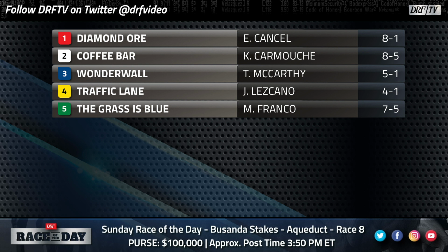Obviously at this stage of the game here, as we make our way through January, they're all pretty lightly raced. It's sort of a well-matched field here. Chad Brown has the favorite on the outside. The Grass Is Blue, 7-5, shipping in from Laurel after coming up just short in a stakes race around 2 turns at Laurel in her most recent start.